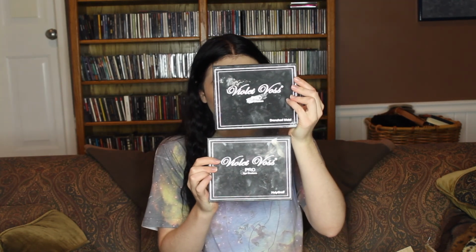Some things that I like about this palette, because I have played around with it a little bit. Number one is the packaging. I will pull out my other Violet Voss palettes. I have the Drenched Metal and the Holy Grail palette. As you can see, these palettes are absolutely disgusting and filthy. Because of that soft touch packaging, I can't clean them, it's just not that kind of material, so I can't wipe it off with a wipe. What I like about this palette is that it has a soft feel that I can actually wipe down with a wipe. Not that that's super important, but I thought I would mention that.